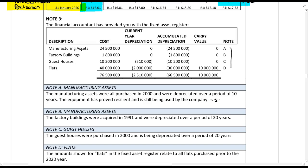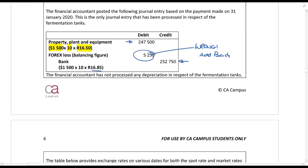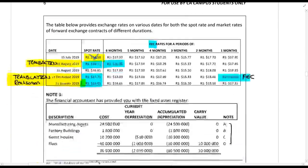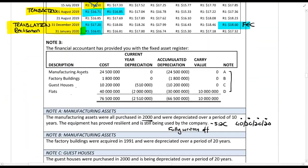So we'd use Section 12C for this, but Section 12C is 40, 20, 20, 20, which is 1, 2, 3, 4 years. This was already purchased in 2000. Okay, so you can see it's fully written off. Now, also just to note is that these fermentation tanks should be included there, but remember they told you the accountant has not processed anything of that. Right, I don't know why it's not shown there.